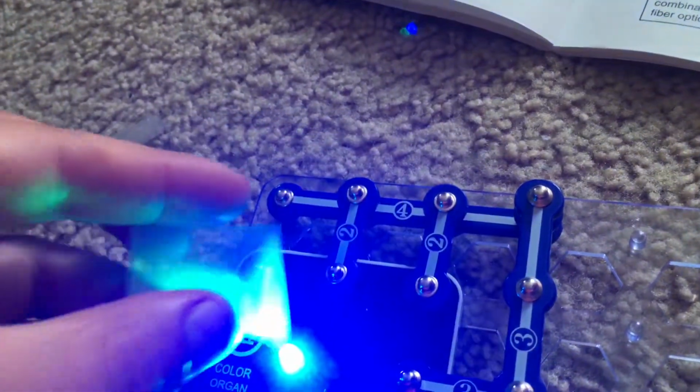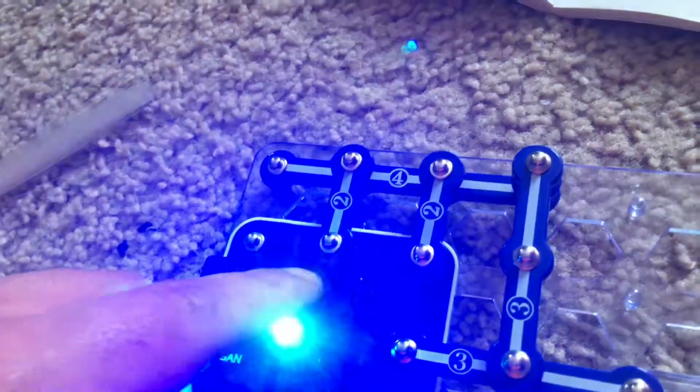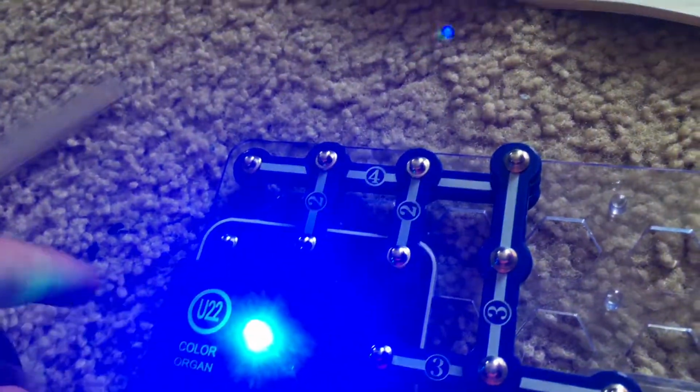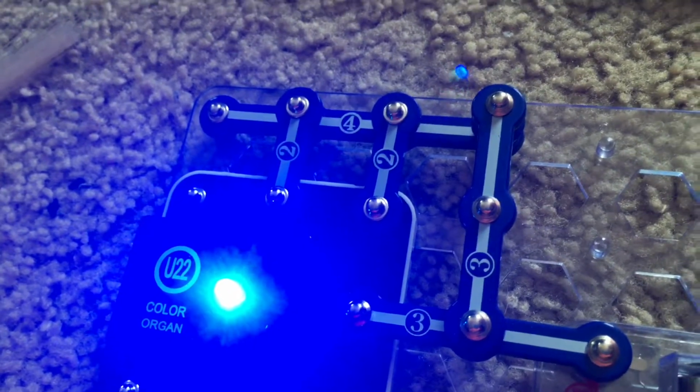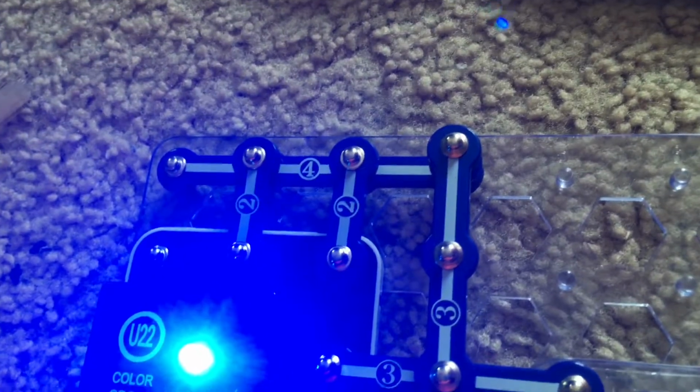Now note that this is one of the 2 secondary colors that are made when you combine 2 others. In this case, you are mixing blue and green.